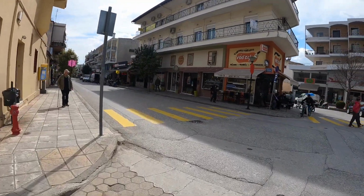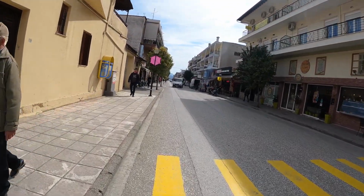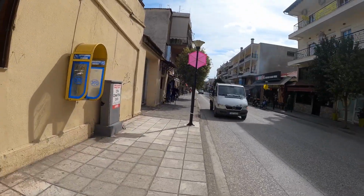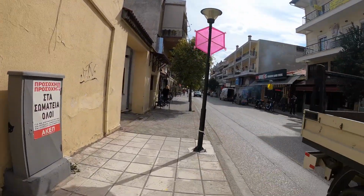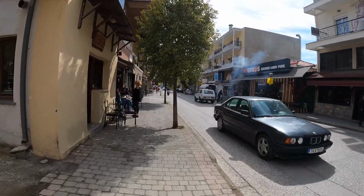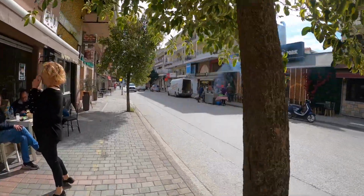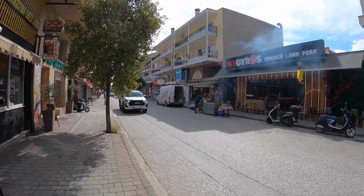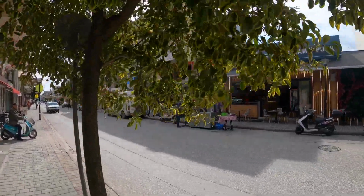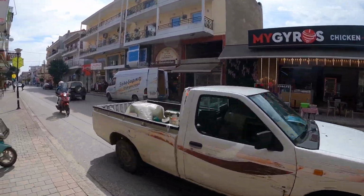There's another town just to the north of here, which was, I have to look it up, I don't remember, but there's like two towns that are right next to each other, and I think you can walk them even. They're only about a 5-minute drive apart. My gyros, chicken, lamb, and pork, they got the grill rolling out here this morning.